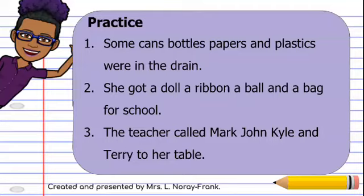So let's go. Some cans, bottles. So we need to put a comma between cans and bottles because those are 2 different items. So let's go again. Some cans, bottles, papers. Between bottles and papers, let's put a comma. Let's go on again, papers and plastics. So there we have our "and" between those 2 last items, papers and then plastics. So let's go over that sentence. Some cans, bottles, papers, and plastics were in the drain. So we are able to see the different items.